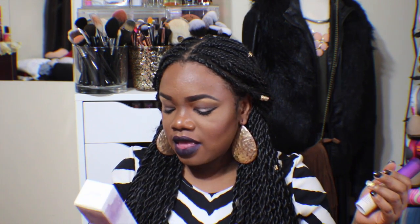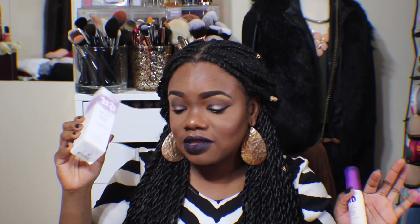So because I loved it so much and it's empty, I wanted to re-up, and I really didn't want to go back to my MAC Fix Plus as for now. I just needed to give it a break. So I went into Sephora and I picked up the Chill Makeup Setting Spray. This one is for cooling and hydrating. So I've been really dry and scaly throughout this whole winter season, and that's how I get every winter season. So I picked up this one because I would love to get some hydration from my setting spray. So yeah, I picked up this one. That's what I used today, and so far so good.